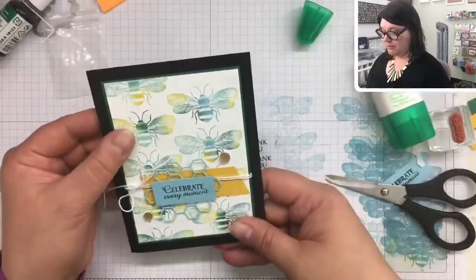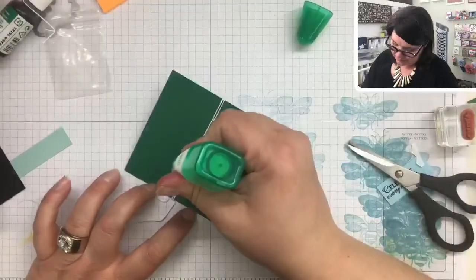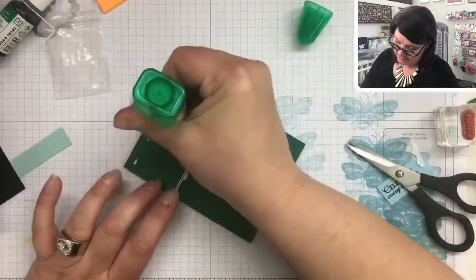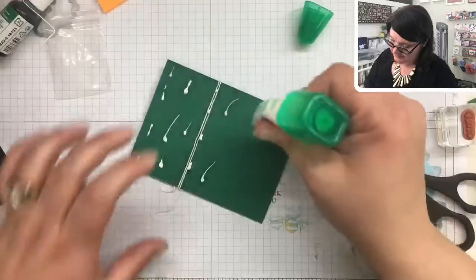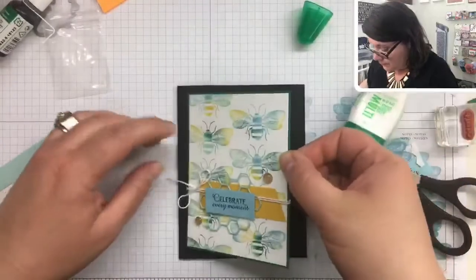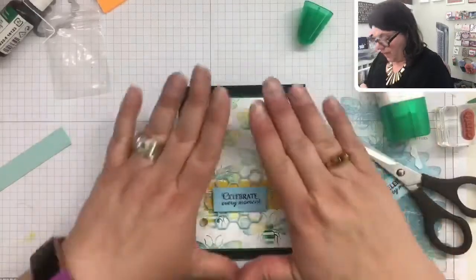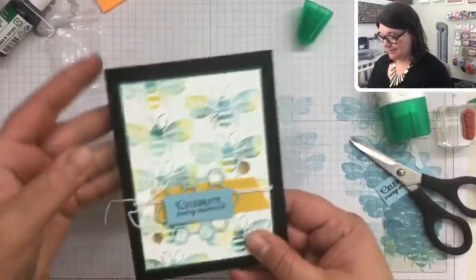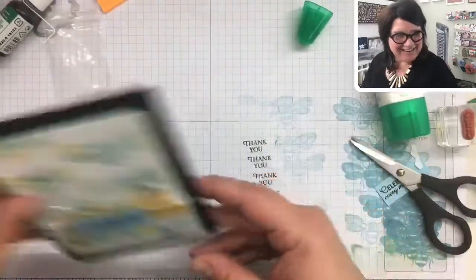Wowzers. Look at that. Gorgeous. Okay, I'm going to just pay extra attention to put some glue kind of on this ribbon to help hold it. Voila! Pretty, pretty, pretty. Isn't that gorgeous? Love it. Favorite so far. Absolutely stunning. Okay, next one.